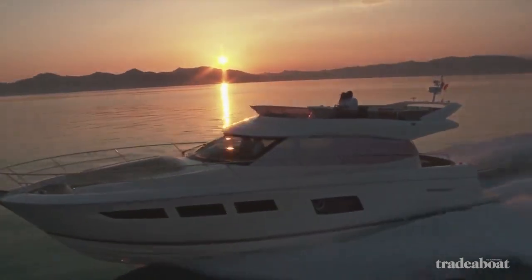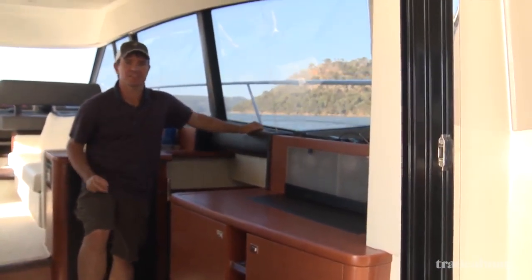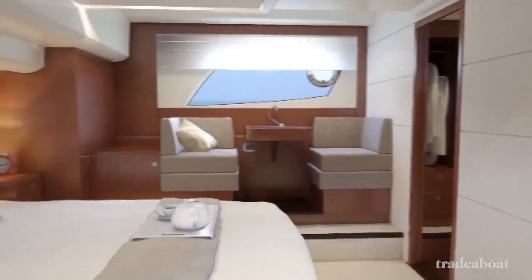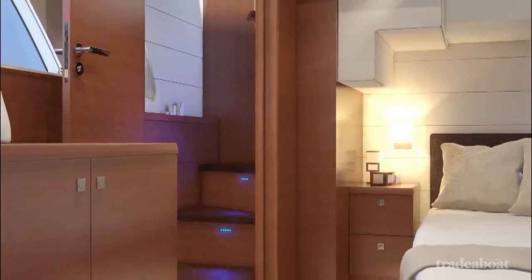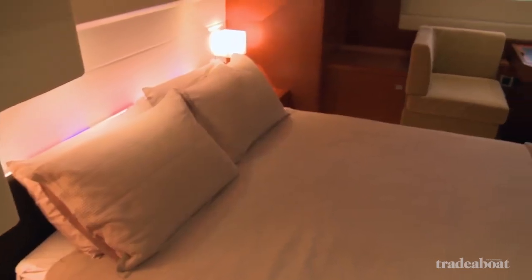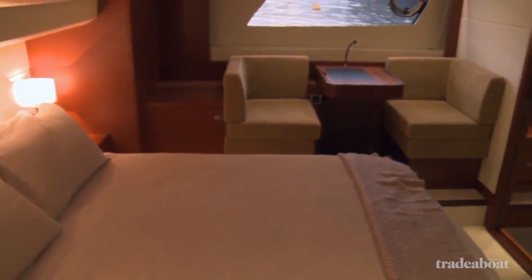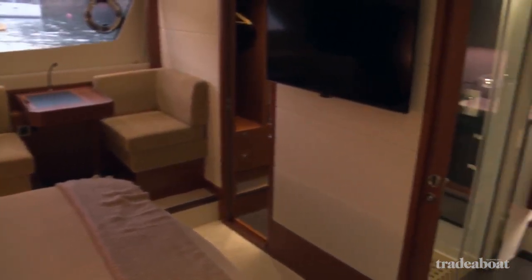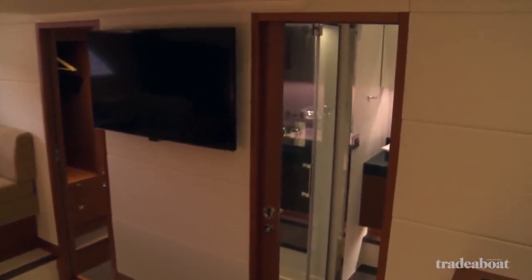One of the things that I really like about the Prestige 550 is that the entry to the master cabin is at the rear of the boat, at the rear of the saloon. I first noticed it on the Prestige 500 that we looked at last year. Really got my attention then. On this boat, with it being bigger and broader, it's better again, to be honest. The beauty of it is that it really gives some isolation from the rest of the boat for the master and his queen. It's just lovely, quiet, secluded, a real tranquil spot.